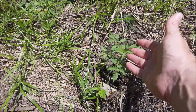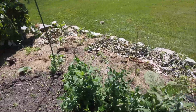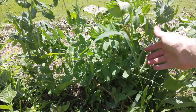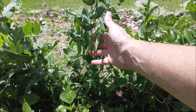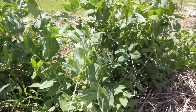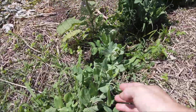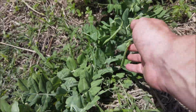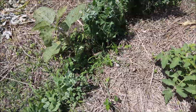It's getting hotter, it's getting warmer the way the tomatoes like it. But these pea plants, for being so short, are putting on a ton of peas. I mean, so many peas. So that makes me happy. We're going to get an enormous pea harvest this year. Since this one's not even 10 inches tall, and look at that. Makes me wonder if they've gotten taller. You would hope they would have got more.